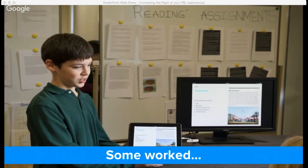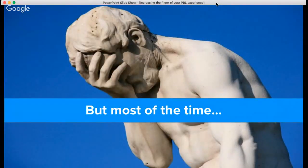Okay, some of these things are definitely going to work. But at the same time, even though you've done all these things, most of the time you might still have your head buried in your hand, because as we know, these things take practice, they take time, okay? But I wanted a fast track, and I'm sure you guys are probably the same way. You want a fast track to be able to deliver deep content and skills in your project-based experiences.